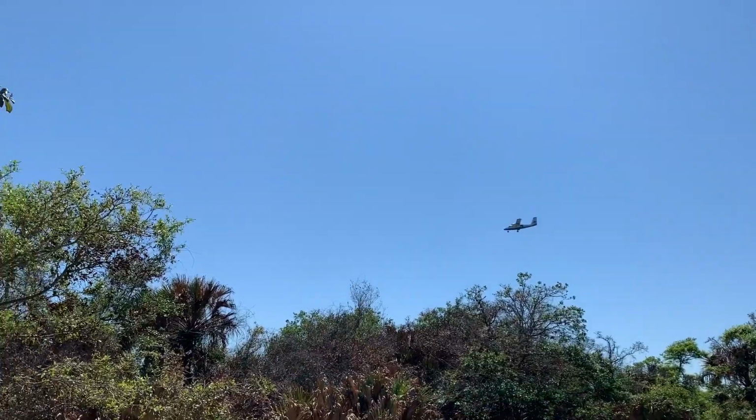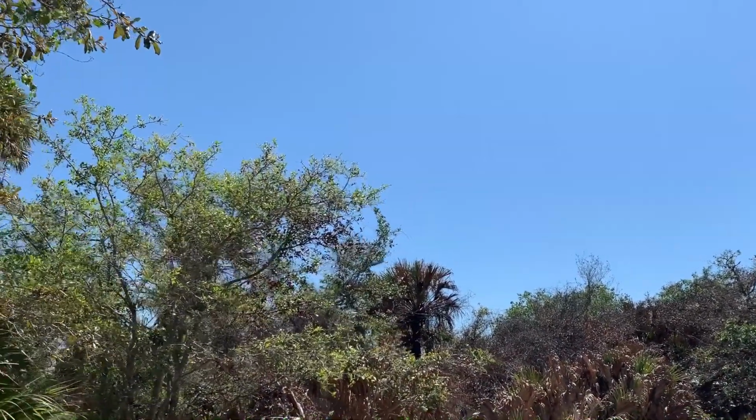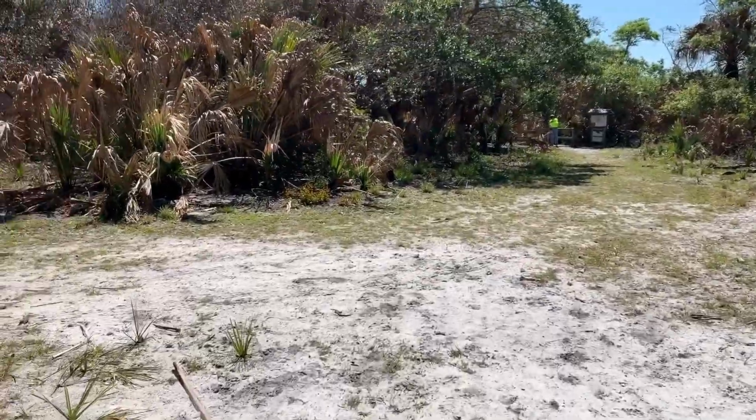Oh, there's a Twin Otter. The de Havilland Twin Otter aircraft. It's got no door on the back, and the reason for that is it's the airplane that Skydive Sebastian uses and all their jumpers jump out of.